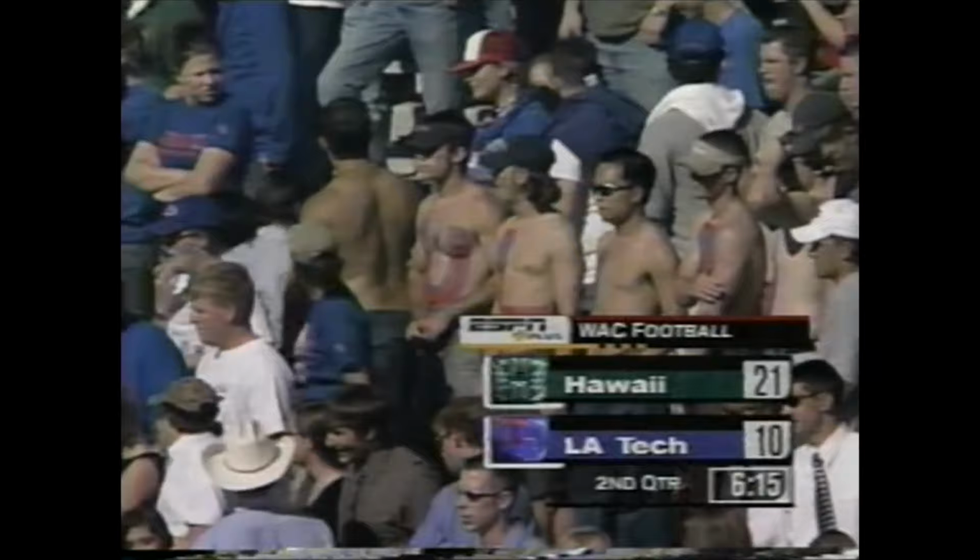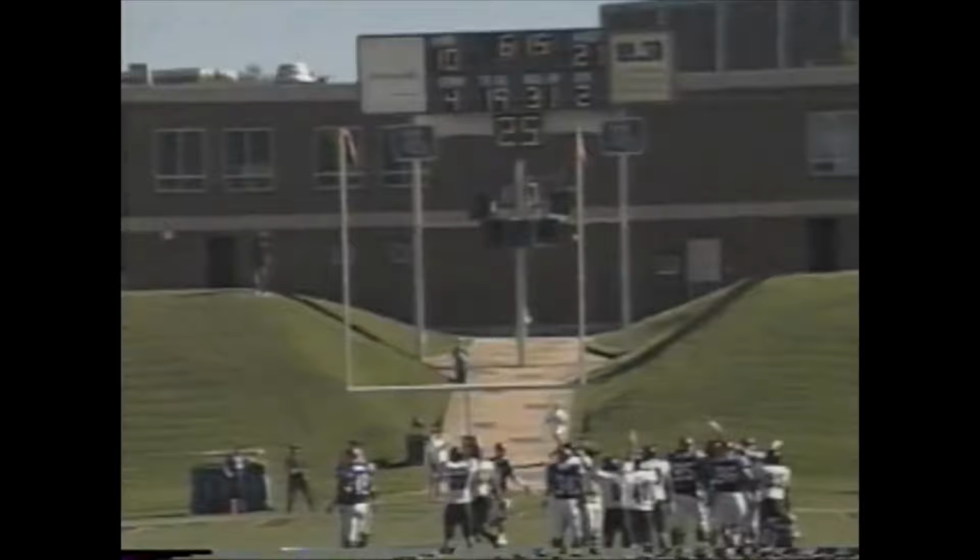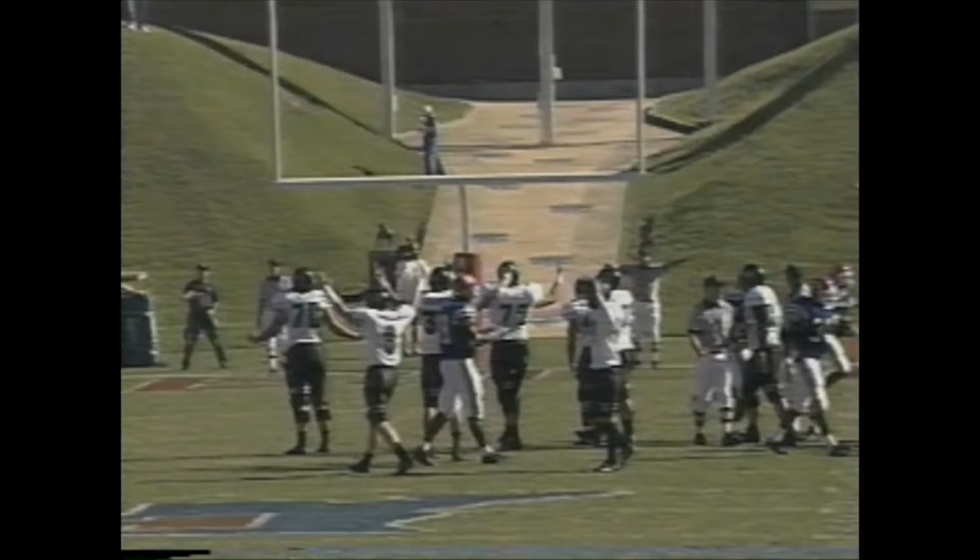Justin Ayotte was arguing that it went right over the post. But you can see that official standing right underneath. There is no better vantage point than his right there, so you have to go with what he says. So we're at 21-10, 6:15 remaining here in the second period.